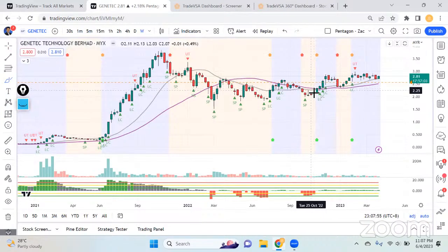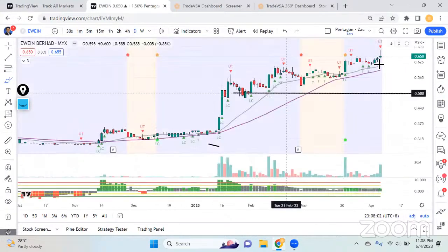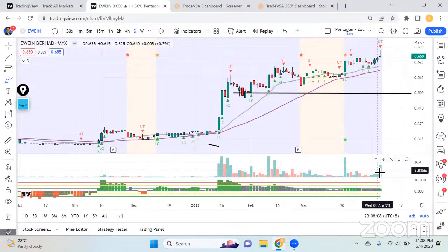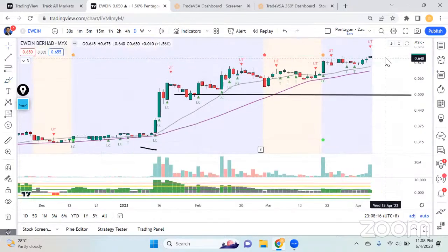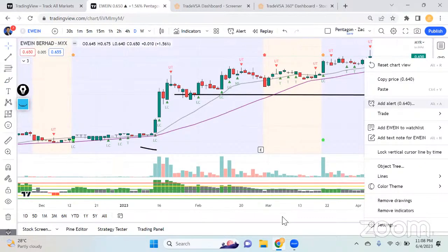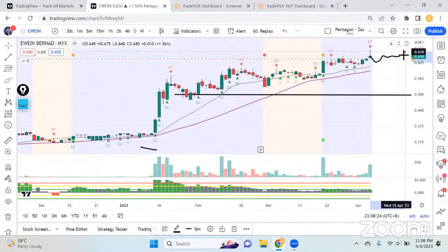All right, let's turn to Evin. Evin Berhad, momentum. Look into the daily chart. Today got a UT, and volume is increasing, but it's not the highest volume, not those so-called climatic volumes. But do expect a little bit of pullback. I usually get a UT, and with increasing volume, probably it will drop a bit, go sideways before continuing to go up.